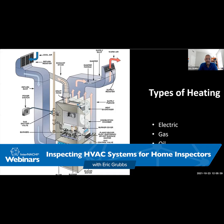First part of this is you have 3 different main types of heating appliances out there that you guys are going to be inspecting. You have the electric heat, you have a gas heat, and you have an oil-fired heating system typically. And here's kind of a diagram of just a cutout of all the bells and whistles within a furnace system, just kind of showing you locations of different components within that system and how the air comes in and how the air is conditioned and then supplied out to the home.